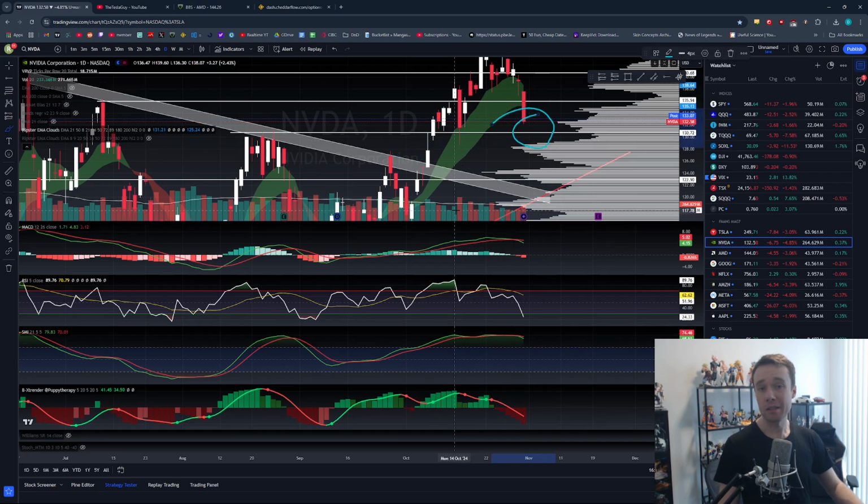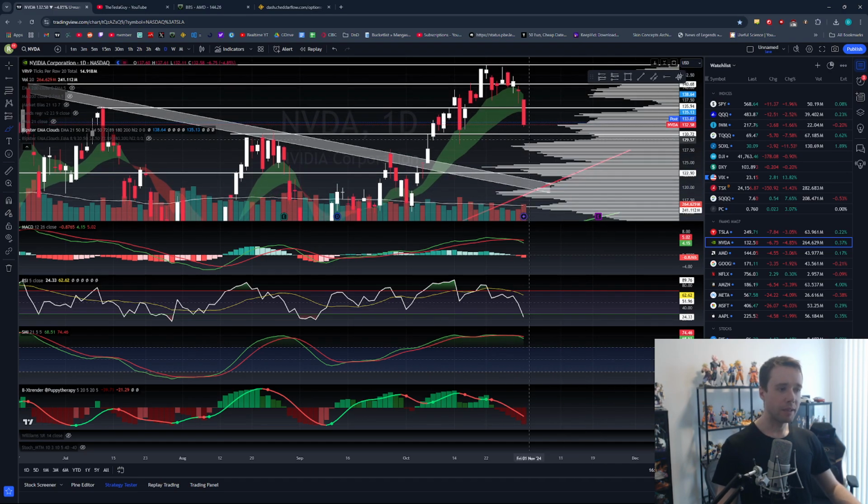So NVIDIA, simply put, needs to hold 130. That's very important, strictly from a horizontal resistance and support perspective. Below 130, no bueno, and we most likely make our way back down to about the mid 120s, maybe even lower. So watch for that. That's important to understand.